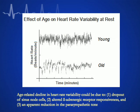So if you, for example, look at the effect of age on heart rate variability. Now, it may not have that much of a clinical significance in real life, but this really demonstrates how the complexity, the way the body handles physiology, is decreased, and it's actually called loss of spectral reserve. So in a younger person, you can see that there is complexity of this heart rate variability, and that decreases when people get older.